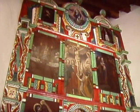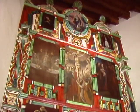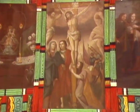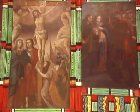In 1980, the framework of the main altar screen was restored by Santa Fe artist Luis Tapia and Federico Vigil. The paintings on the main retablo were restored by Dina Bavarone, who traveled to Mexico and Spain to learn about the original pigments.